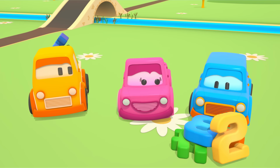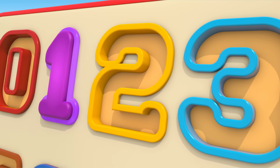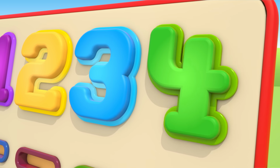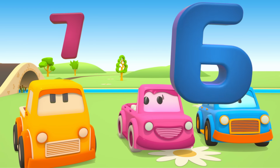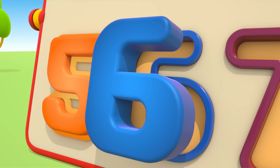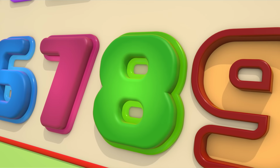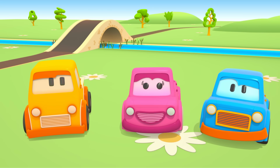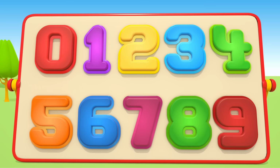It's time to put all numbers on the board. Two, three, four, five. Which numbers did Boo bring? Six, seven, eight, nine. Which number do we place here? Zero. Done! Good job, clever cars!